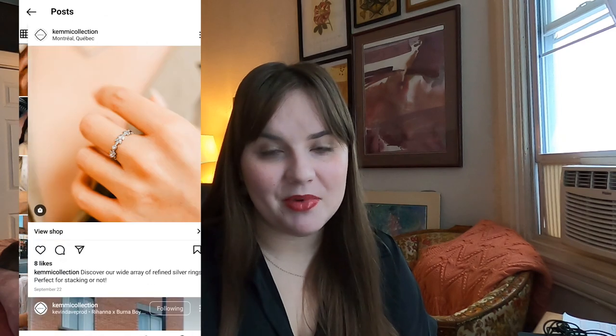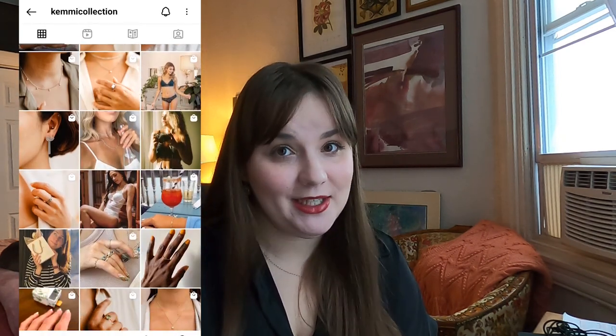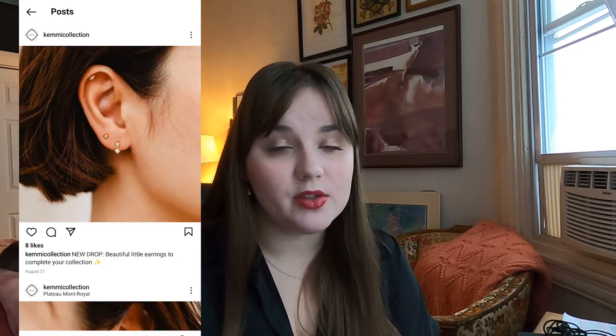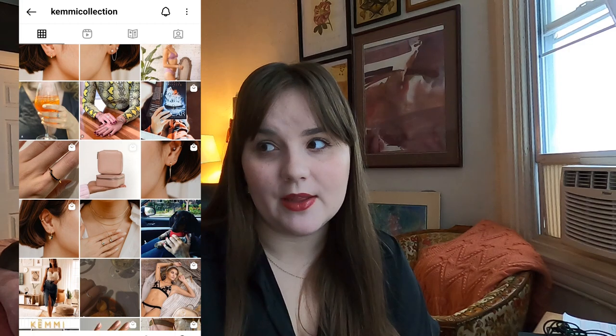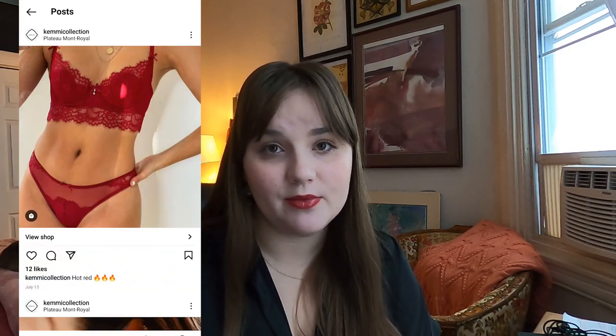So I feel like this is a great place to buy a gift if you're trying to buy someone jewelry and lingerie. This is the place. The jewelry is in a lot of different price points as well. So there's sterling silver, there's gold filled, and then there's solid gold, and they have some pieces with diamonds and fine jewelry. So there's quite a range of different things at different price points.